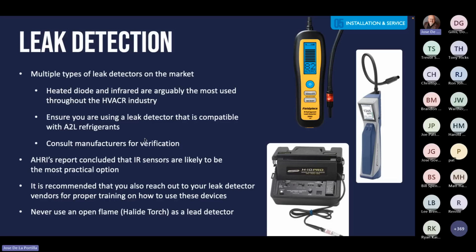And this is nothing new, but don't use a halide torch as a leak detector. That was a torch that had an open flame. As you moved your hose around, it looked for certain elements in the refrigerant makeup, and the flame changed color to let you know there's a leak. It didn't work with R-410A because that element wasn't there, and we don't want to use it with R-454B or R-32. It's not going to give you what you need.